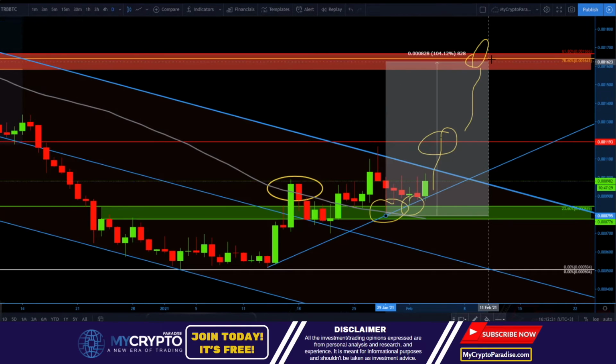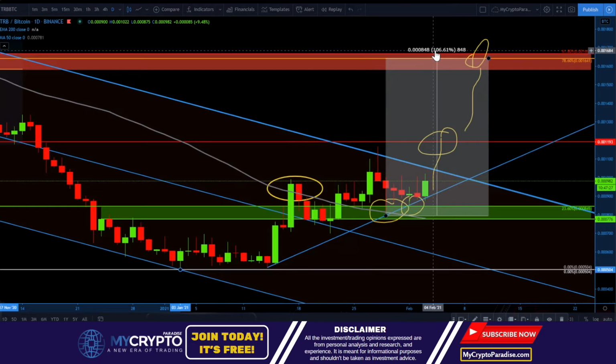If broken, we might be seeing a further increase, which is 100%. So imagine you had just one Bitcoin, now you have two Bitcoins. We think this is pretty substantial.